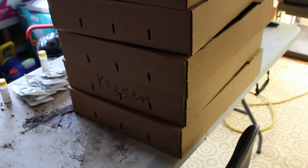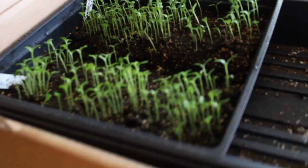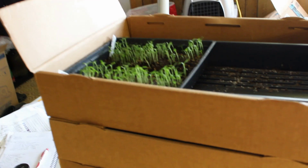So these are the boxes that we get our plug orders in. I just try to reuse them for the year. And this is what I take out our transplants in. So I'm going to bring these out to the greenhouse and get to transplanting.